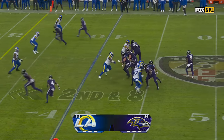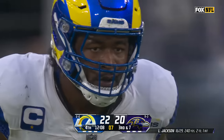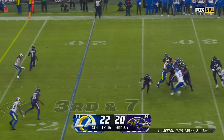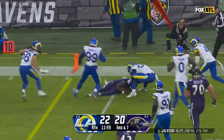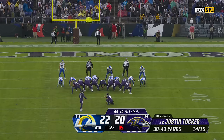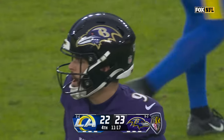Jackson, their leading rusher, 52 yards. He looks to throw here. Far side. There's Beckham. I mean, he is our energizer bunny on the defensive side. Third and 7. Jackson steps up. He gets out. Lamar Jackson on the move, looking for the sticks. Not gonna get there. Got slammed down by Hoyt. And the Ravens have their first lead of the second half.